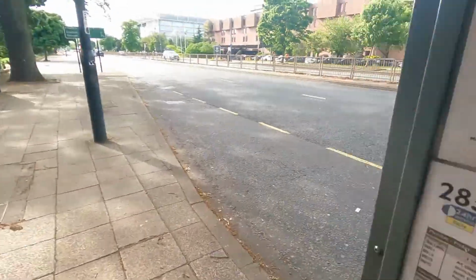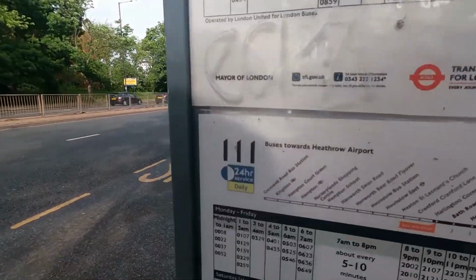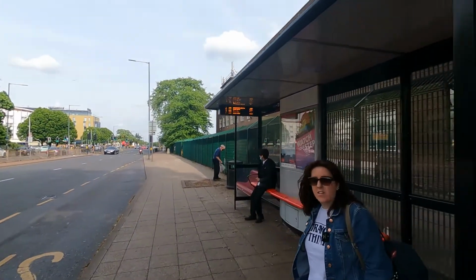Right, so we walked down to the next bus stop because I realised the next bus stop is in the free Heathrow Airport zone, free bus ride airport zone. Gotta save those pennies, haven't we, Lou? Gotta save those pennies. 105 or the 111, I'm thinking. What? 105 in 2 minutes.